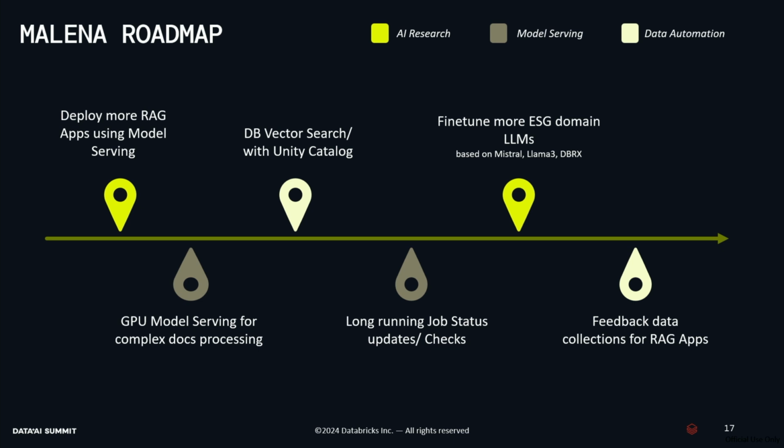And fine-tuning ESG domain LLMs is kind of what we're all about. This is very exciting. So just like we fine-tuned our BERT or Roberta models, we're beginning to fine-tune the cutting-edge large language models as well, like Mistral, Llama 3, and DBRX. On the data automation side, we've been collecting feedback on our inferences, and we'd like to close the loop of training and redeploying models.